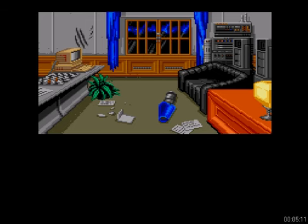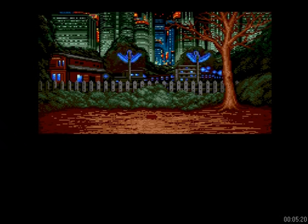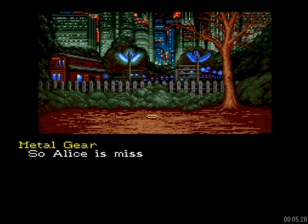Move to the backyard. Let's take a look at the garden. Alice should be out there. This is the garden. Where's Alice? So Alice is missing too.